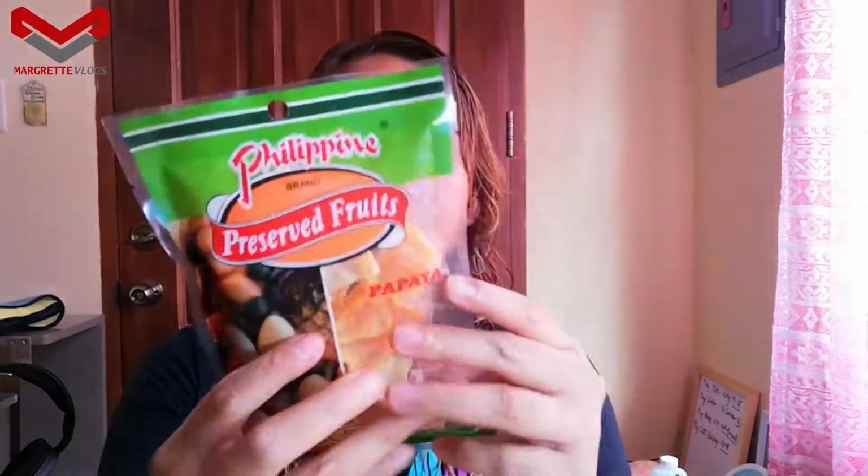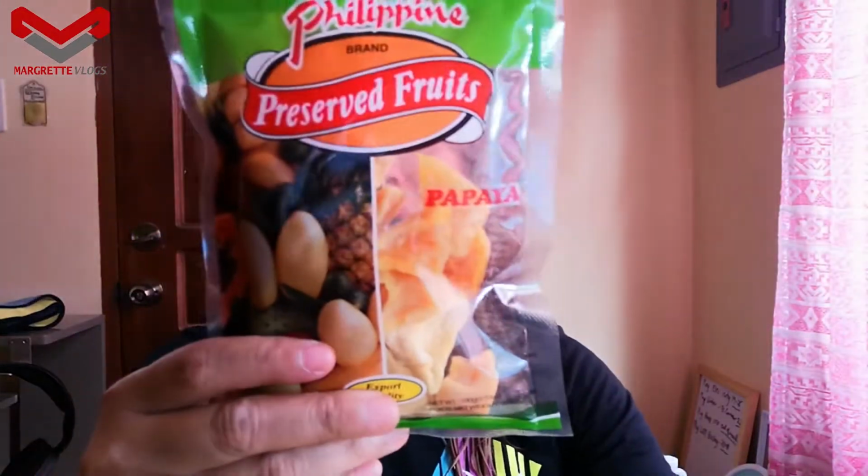Okay. Many guys, let's get the snacks today. So there's another one from Philippine brand Preserved Fruits. Papaya. Okay. So they have many, ripe mango, green mango, and then they also have papaya and also tamarind.